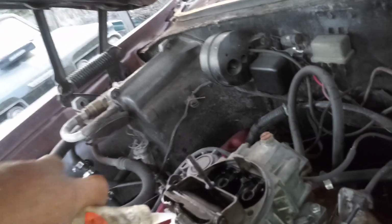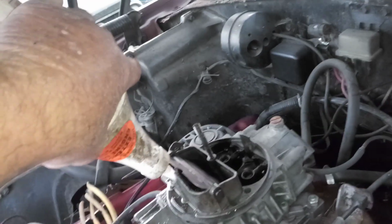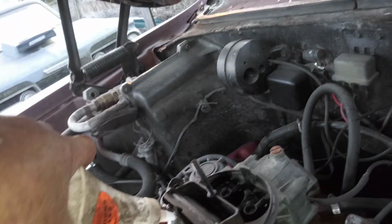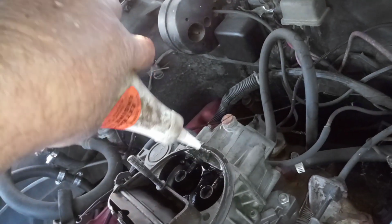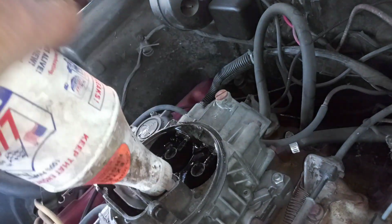It didn't get enough fuel in it, so our squirt bottle is not the same as the one we had last time. So it's not working as good as it has in the past. I need to cut that little stem right there because we're not getting very much fuel in it. I don't know if that'll work like that. As long as it don't backfire, it might be okay. Let's see what happens.